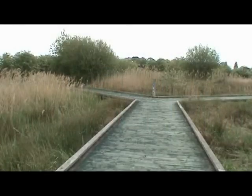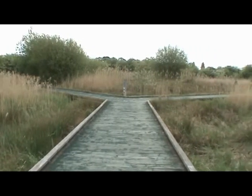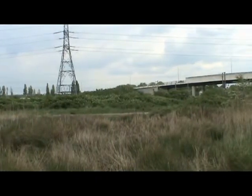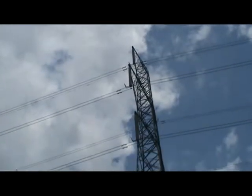What is that? Divergent boardwalks keeps us high off of the marsh. And what I take to be a lion walking along that path. Underneath, another lattice tower.